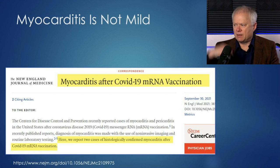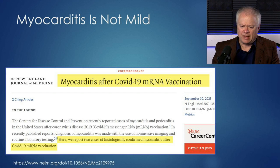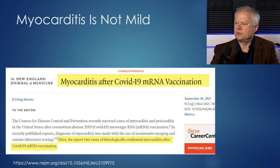So let's talk about how this stuff really isn't mild. That was in children. We're seeing more and more of these. Here's a letter. It's correspondence to JAMA, New England Journal of Medicine. And this is a letter to the editor, September 30th of 2021.